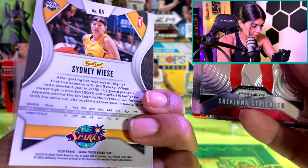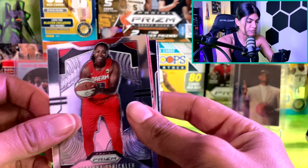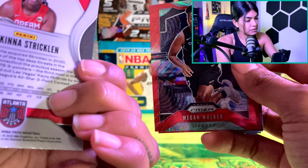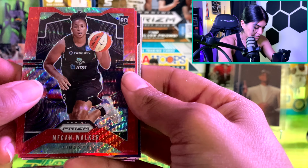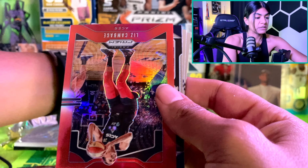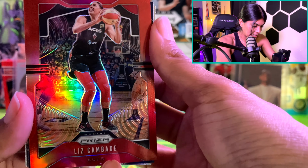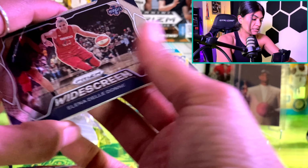I feel like the last time I've actually not been working and been able to watch was when like Candace Parker was real big. Shakira Strickland. Man, these girls look like they just ball all over me. Oh, this one's nice. Megan Walker. This is a really nice card. I'm gonna go ahead and put that one off to the side. This one's coming in upside down. Let's see. Liz Cambage. These are nice. I like the red.